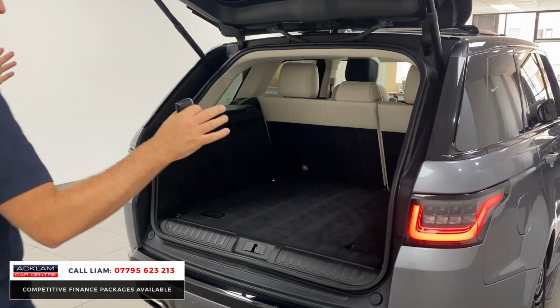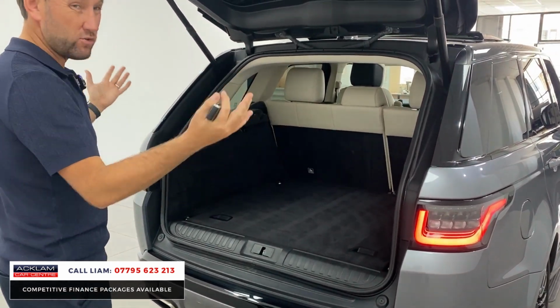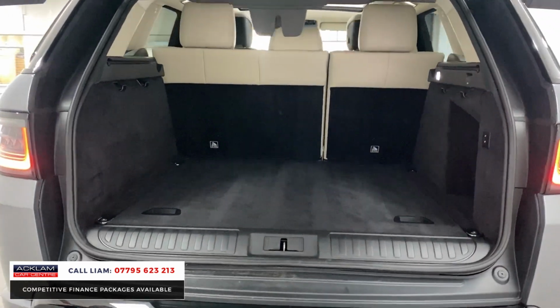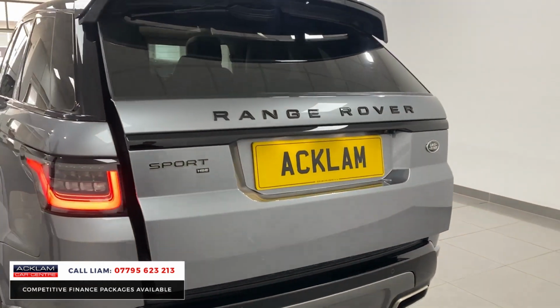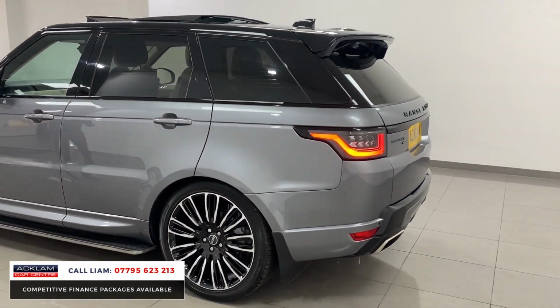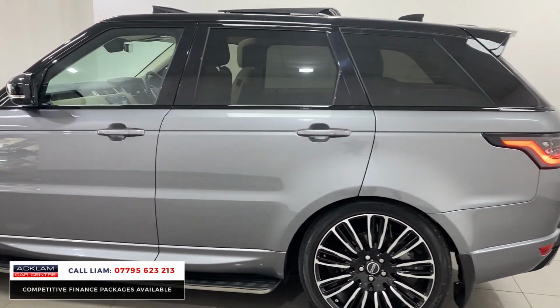You can drop them seats down. You've got huge boot space. Range Rover Sports are popular because space, practicality, look the part, plenty of room in the back, and the appeal to lots of different types of people. That car is as good of a looking sport we've had for a while.